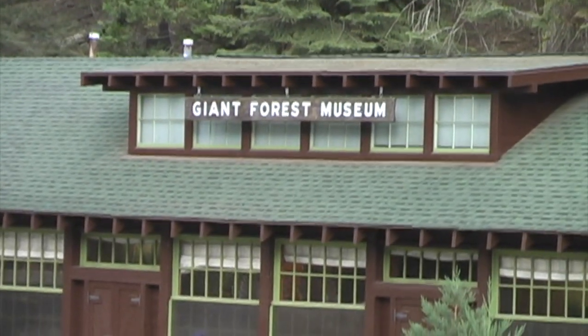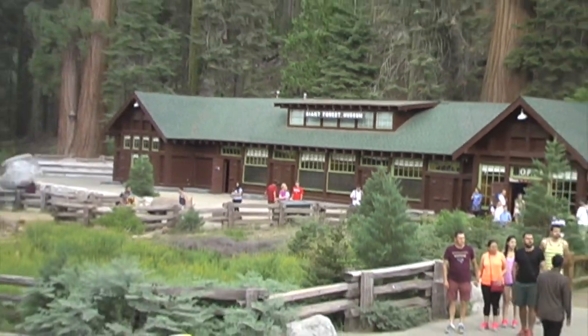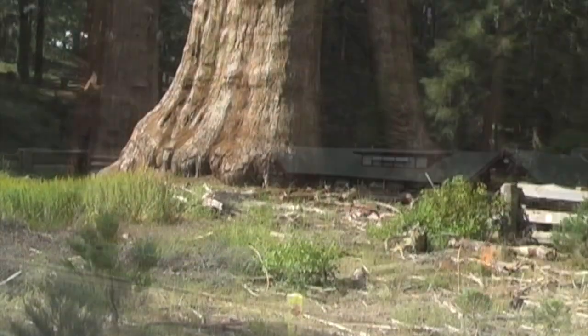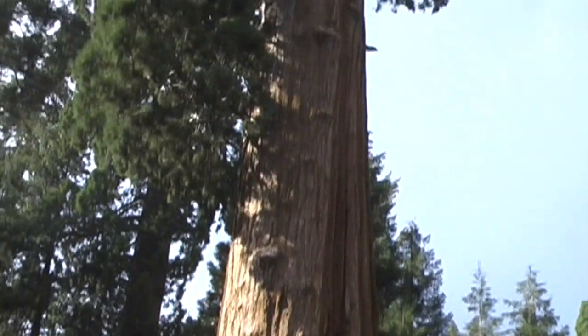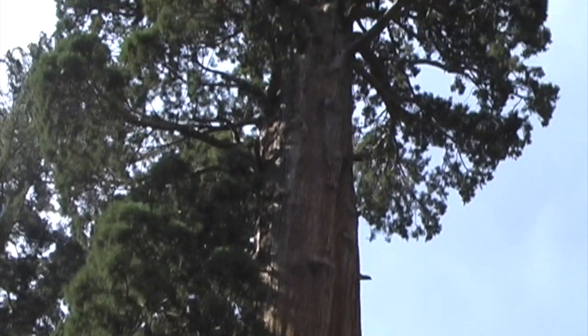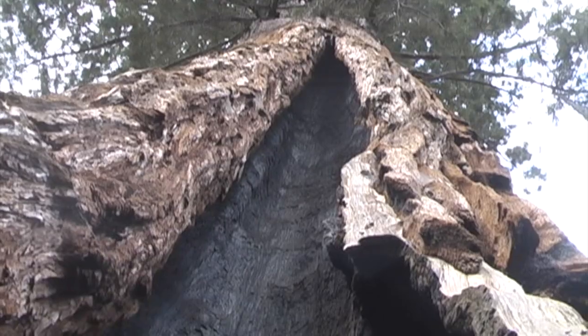Next off, I decided to pay a visit to the Giant Forest Museum inside the park. Outside the museum is the Giant Sentinel tree. The sequoia tree grows only in California on the west side of the Sierra Nevada at an elevation of between 5,000 and 7,000 feet.